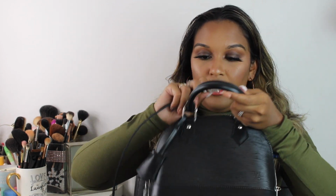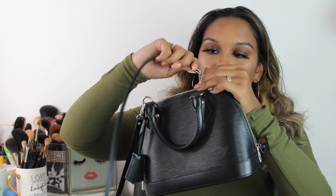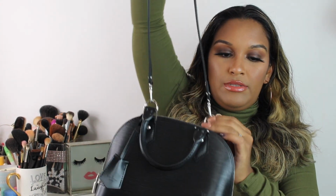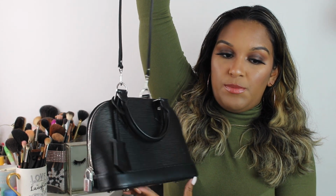The cool thing too is that since I have my Neo Noe, that comes with an adjustable strap that you can even put on the shoulder. So if I wanted to turn this into a shoulder bag, I could. But basically what you would do is you just clasp this first part to the key ring there, and then we've got the next one, and there you go. Now you've got a really nice long crossbody bag.